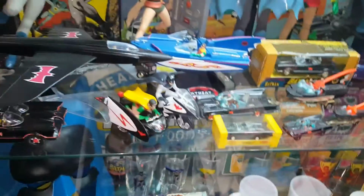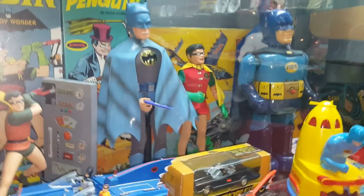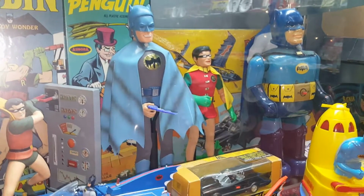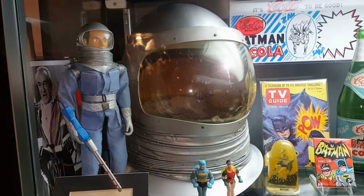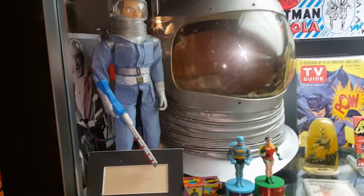Various collections of Batmobiles and Bat models. Oh, back there, that's kind of cool. These are the first ever Batman and Robin action figures made by Ideal in 1965. They predate the TV series. That's Captain Action and Action Boy in the Batman and Robin costumes. Super rare. This is an actual helmet worn by George Sanders, the original Mr. Freeze in the Batman TV series.